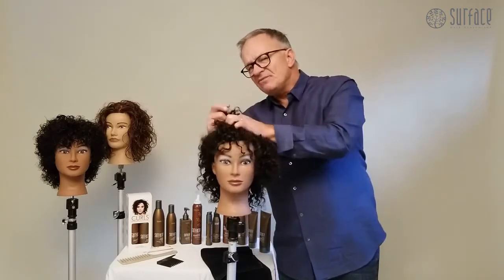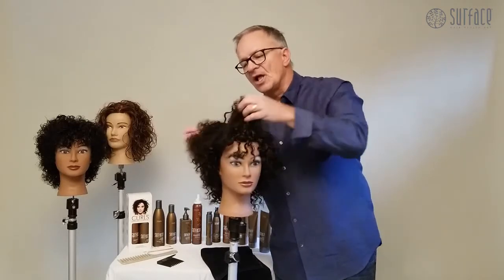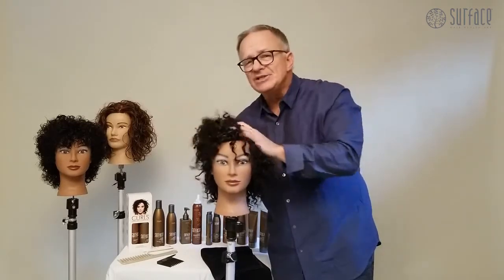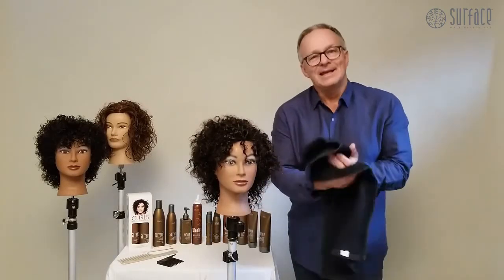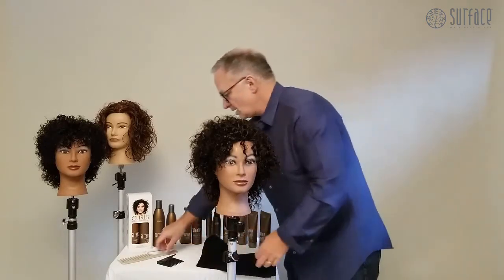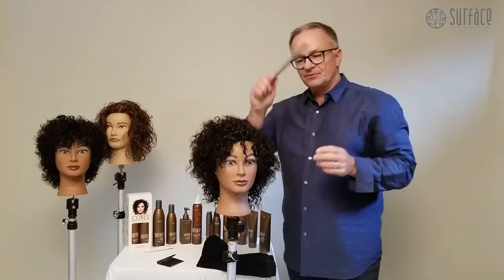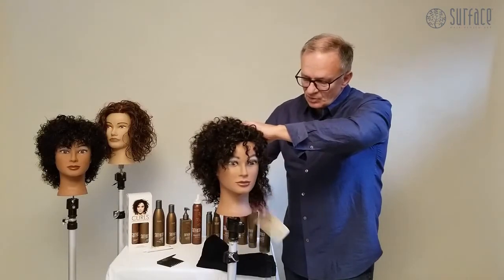If I have baby fine curly hair, I may choose to use Babassu oil, which is a little lighter. But for medium to coarse curls, please use the serum. Now, after we've squeezed it in, it's time to detangle. So at this point, I'm going to use the Surface Curls comb. We'll start on their ends and we'll work our way up.